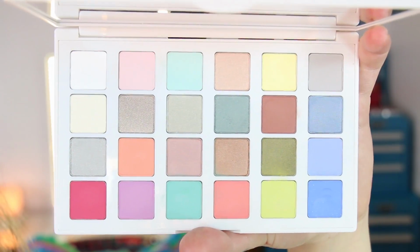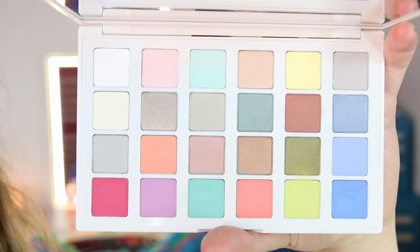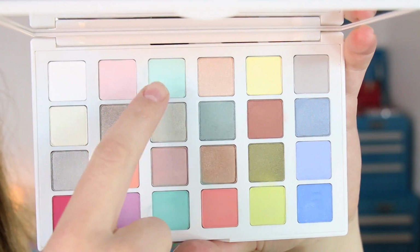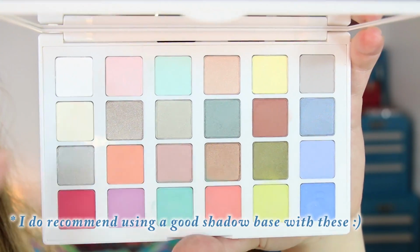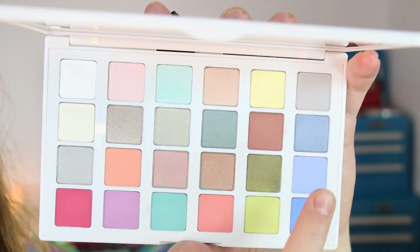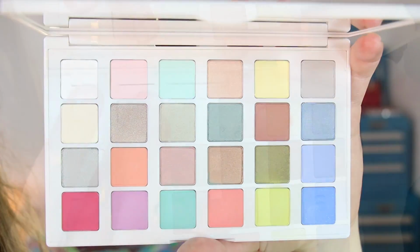I think this palette's going to be a great one for springtime, and it's also going to be a really good one to pair with a ton of other eyeshadow palettes. And again, with these type of colors, you don't see these type of colors very often. The shades in here that are the Color of the Year ones are this pink one, Rose Quartz, and this blue right here, which is Serenity, and both of those are matte colors.